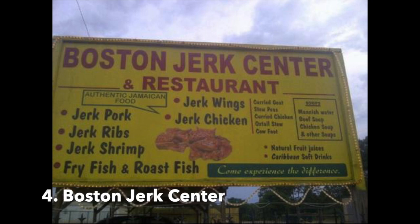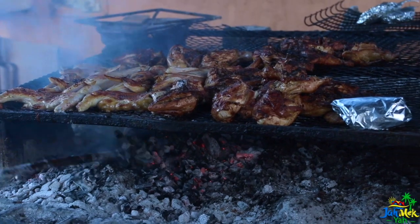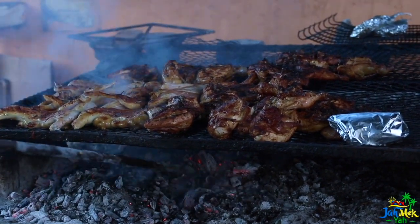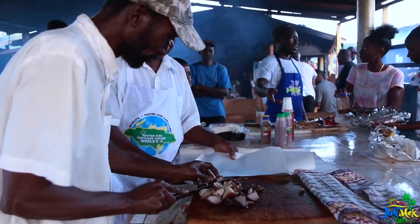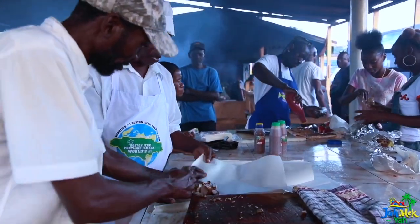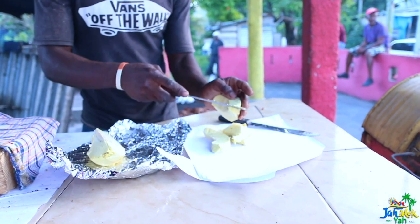Number 4. Boston Jerk Center. About 8 miles east of Port Antonio on the Boston Beach is the Boston Jerk Center, home of authentic Jamaican jerk. It is a mall of eateries focusing around jerk cooking, with 7 jerk pits smoking mainly chicken or pork, seasoned and prepared with authentic Jamaican spices.